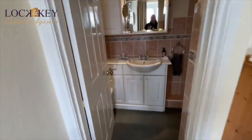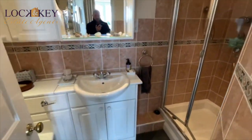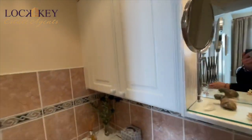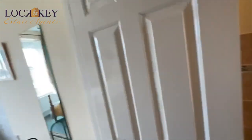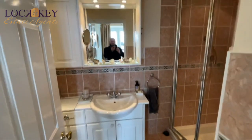Into the ensuite, and it's pretty cool. Shower, obviously, wash hand basin, little vanity under, concealed cistern there. Some eye-level little cupboards there. And there's your loo. The door sort of gets in the way. We could be a little bit critical. We could even put a sliding door there if you wanted to. That would probably make it easier. But a decent room nonetheless.